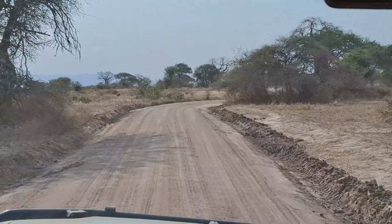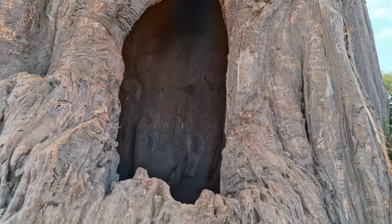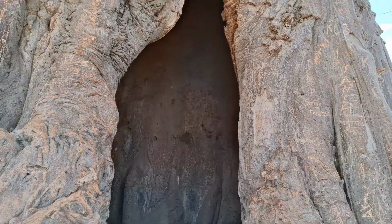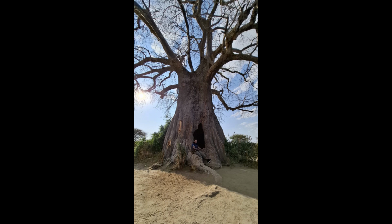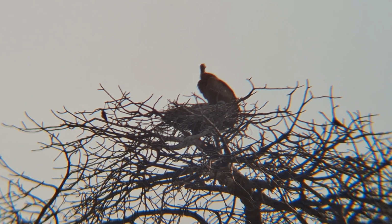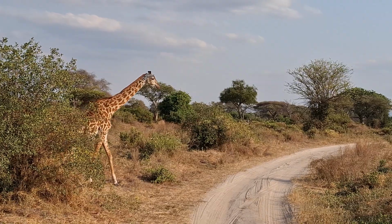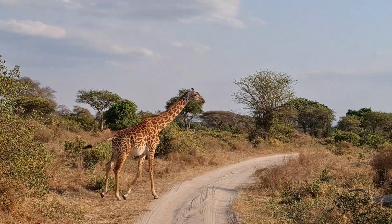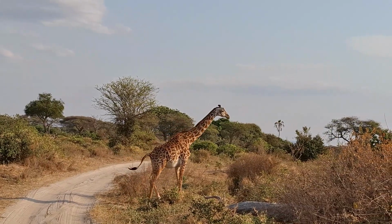This is the Pumba. Moving on, we stopped at a huge baobab tree that was in the center of the forest. This is how it looked from the inside. Can you now spot me sitting next to the tree? Ahead, we spotted a vulture nest. This was a female giraffe crossing the road. The guide told us that if the horns have hair on them, then it is a female giraffe.